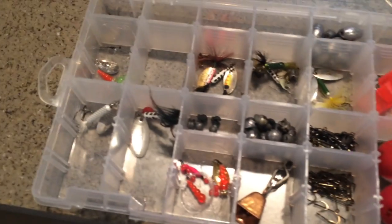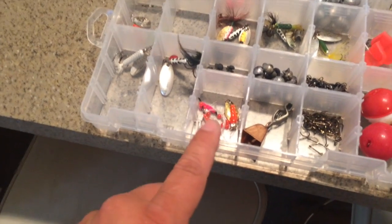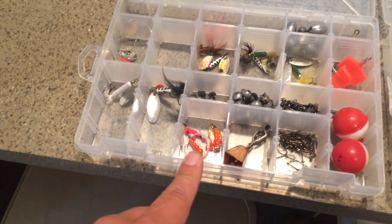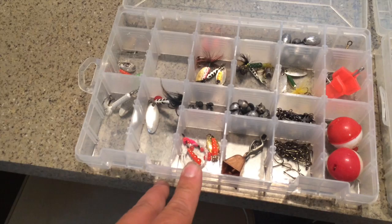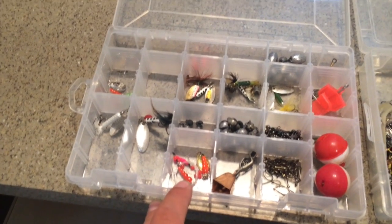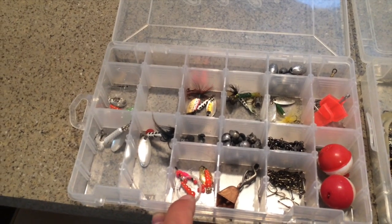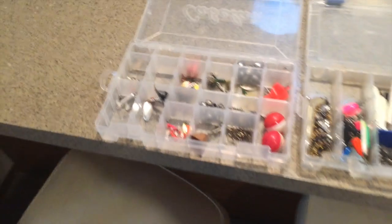And over into this box here, some more stuff. Now I've got some wedding rings, and Cody's got some wedding rings. I have not had any luck on these, but people swear by them. I don't know if I'm doing it wrong. I don't know if I'm just having bad luck, but if anybody's got any advice on those, shoot me a message or something. Tell me what you do to catch fish.